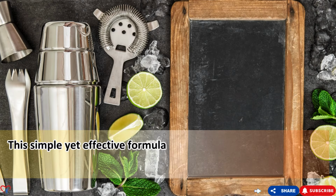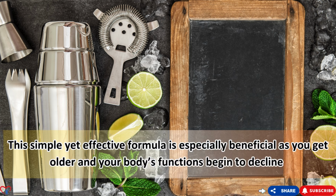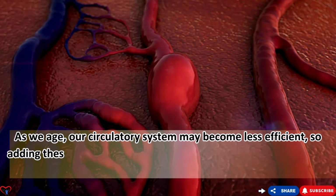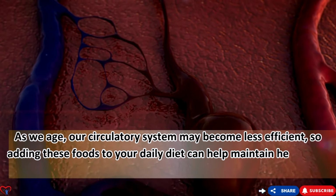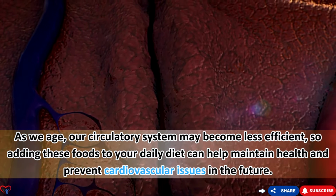This simple yet effective formula is especially beneficial as you get older and your body's functions begin to decline. As we age, our circulatory system may become less efficient, so adding these foods to your daily diet can help maintain health and prevent cardiovascular issues in the future.